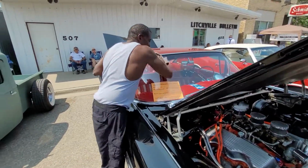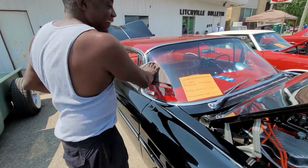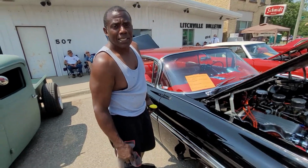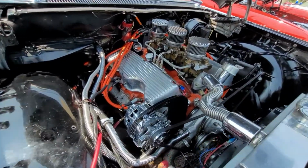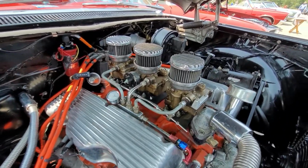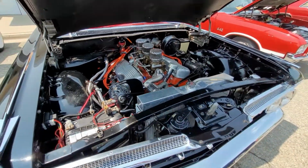Here's a man still shining his car. Beautiful 59 Chevy Impala. Hey, how you doing? I'm doing great. How are you doing today? Not bad. Hot. Can you tell me what you got under the hood here? That's it. 389, I believe. 389? Three deuces on there? Yes, sir. Oh, look at that. Isn't that beautiful? That is a beautiful ride, my friend.